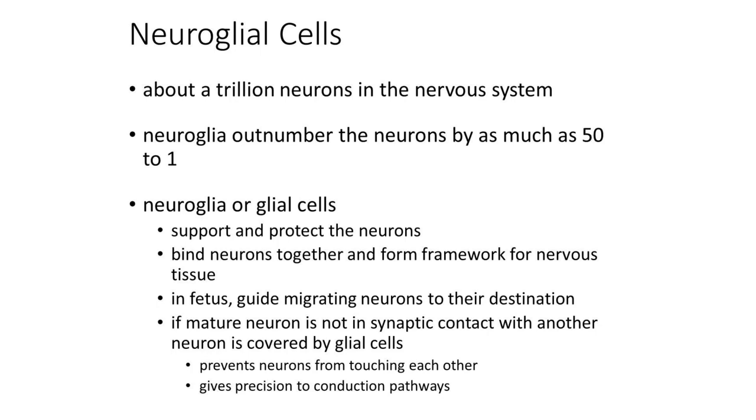So we know that we have neurons in our nervous system, but we also have all these helper cells, all these other types of cells that do specific things within our nervous system and help our neurons work as efficiently as they can. And these are called neuroglial cells. There are about 1 trillion neurons in our nervous system, and the neuroglia cells outnumber the neurons by as much as 50 to 1.